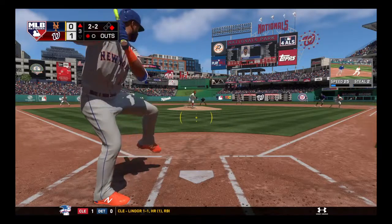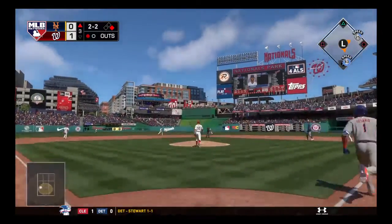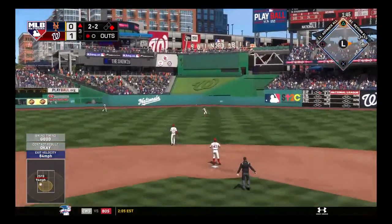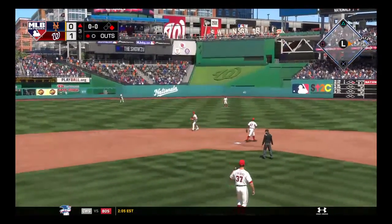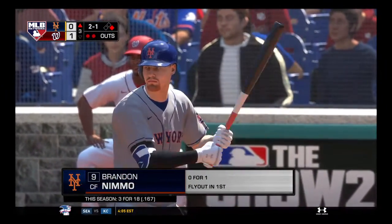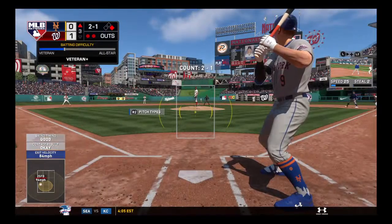The 2-2. Hit in the air to straightaway center. Eaton is under it. He's got it, and there are two down now. So a runner at first here with two gone in the inning. And ready to bat next, the Wyoming native Brandon Nimmo.